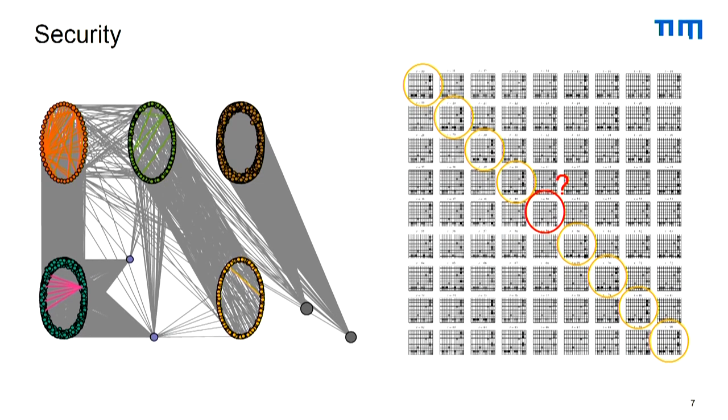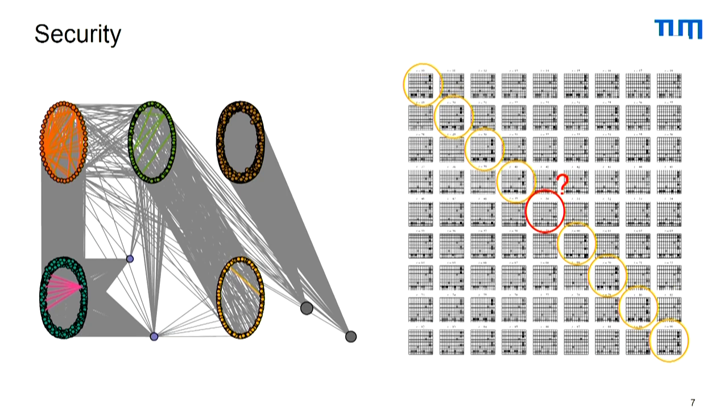What we also started to look at is unrolling this model over time. And here you, for example, can identify also structural anomalies. So in this case, there was something happening in that red circled time step. We don't know yet what exactly it was, but something strange was going on there.